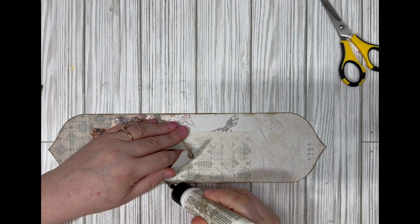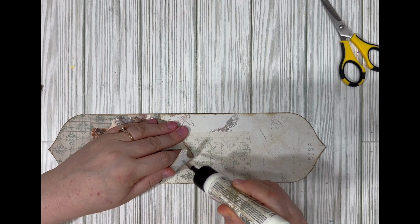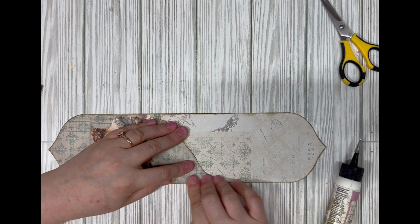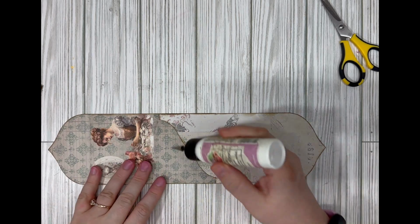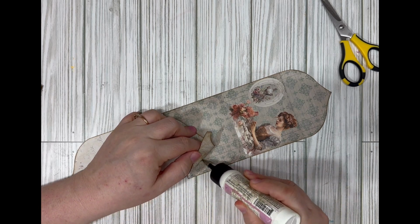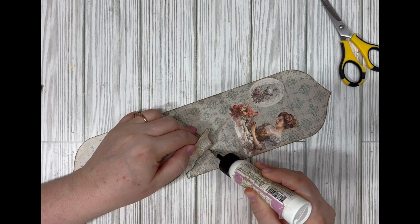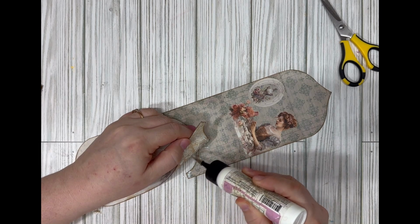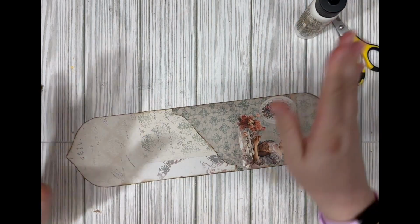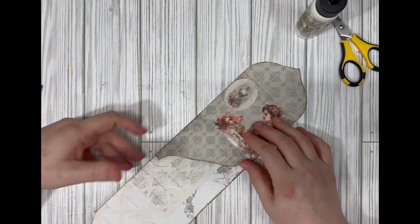And we're just going to glue those flaps down. So we have one long piece. And I love the pattern that that gives here. I think that's pretty neat. Now we have one long piece here. The next thing we're going to do is, this is going to be our cover.